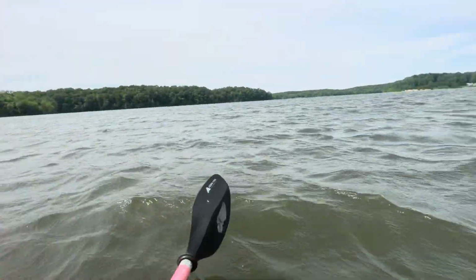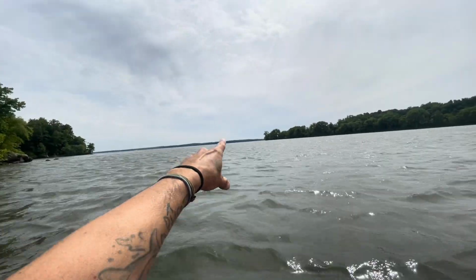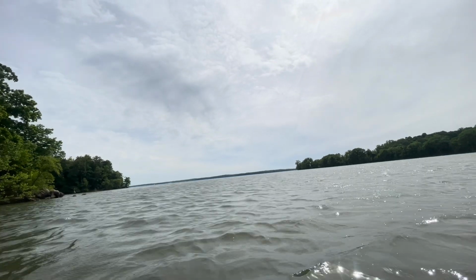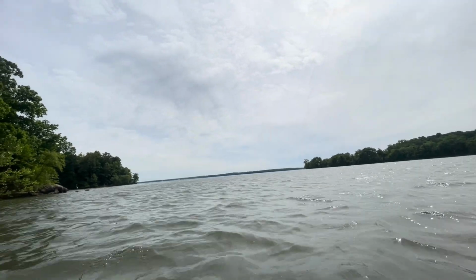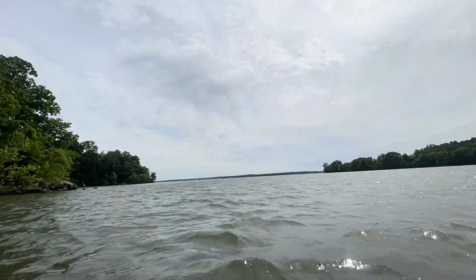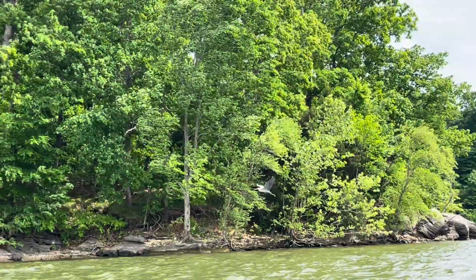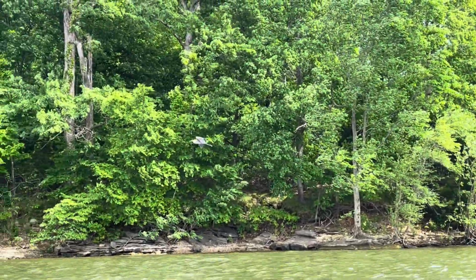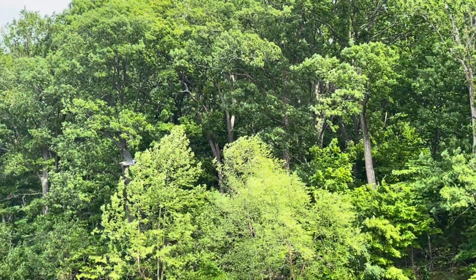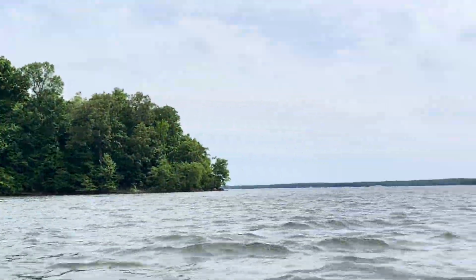Alright, so we got these rough waters. It's the main channel out there, and it's probably even rougher out there. It doesn't look bad from here, but looks are deceiving. Up there he goes. I don't even know if I'm getting any more. I can't spin around.